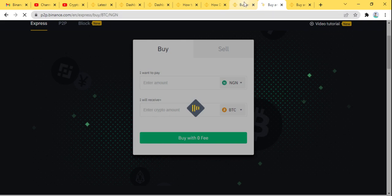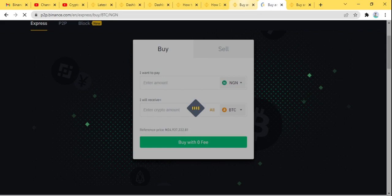Cryptocurrency is usually very beneficial in so many ways. Bitcoin in general is very beneficial. You can invest in Bitcoin with this process. You can buy any amount of Bitcoin you want using this method. Once you buy the amount you want, you can leave it, decide to hold it, or you can decide to trade with it on the Binance Spot wallet.